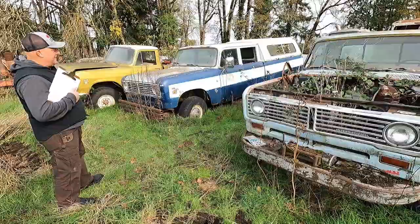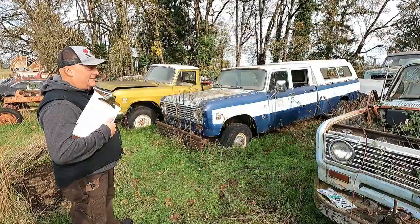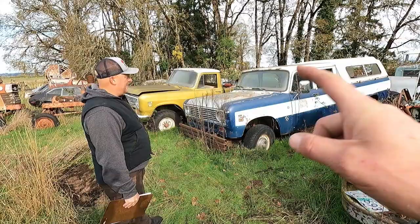This is a 72 or 73 Travelette long bed four-wheel drive that has an unknown diesel engine in it and what appears to be an NV4500. So as we were kind of talking and guessing, it's probably some GM diesel with a GM transmission.